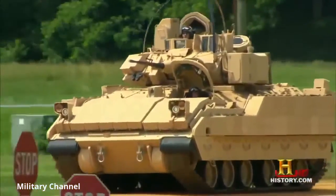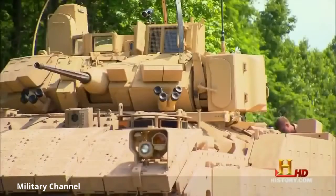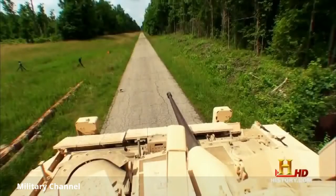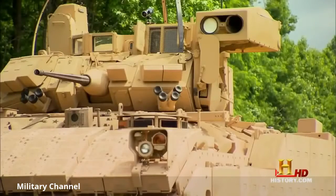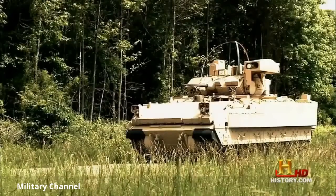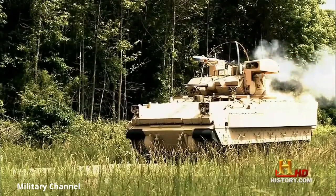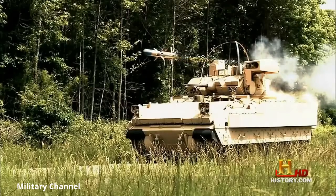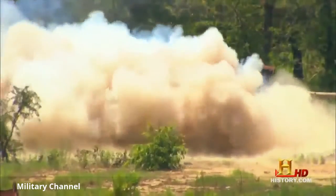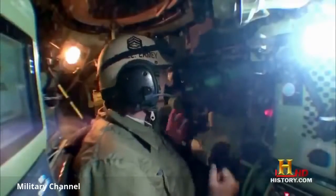But up against its real heavy armor, the Bradley packs an even bigger punch thanks to its TOW anti-tank missile. Now, the Bradley has to stop before it can fire these high-explosive, shape-charged warheads. Okay, missile away. But since they travel at close to the speed of sound and reach out 2.5 miles, there isn't much chance of escape. I'll be damned. That's neat stuff.